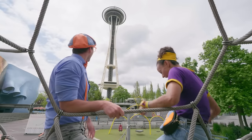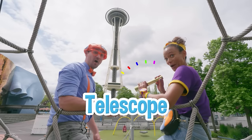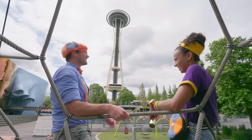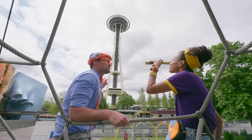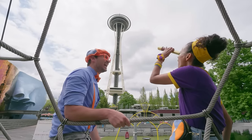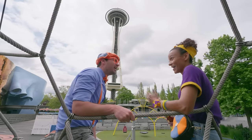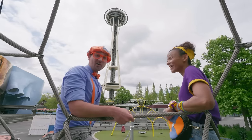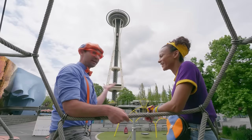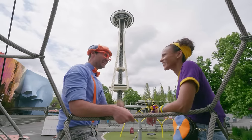Yeah. Wow. Hey, guess what I have? What? I brought my telescope! Whoa, cool! You scared me. Gotcha! And check it out! The Space Needle! Whoa, it's so high up! I wonder if we can get even higher, as high as the Space Needle! Oh, yeah! If we go to the top of the Space Needle, I bet we're gonna see things differently from way up high! We'll probably see even more! Cool! Let's go! Okay!